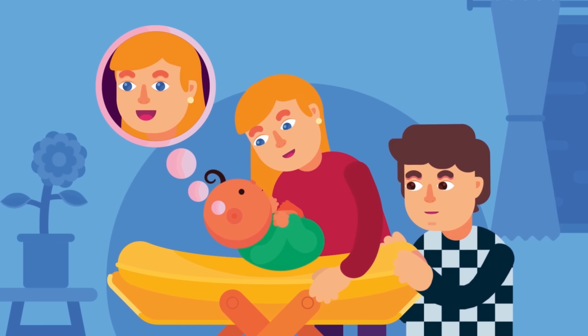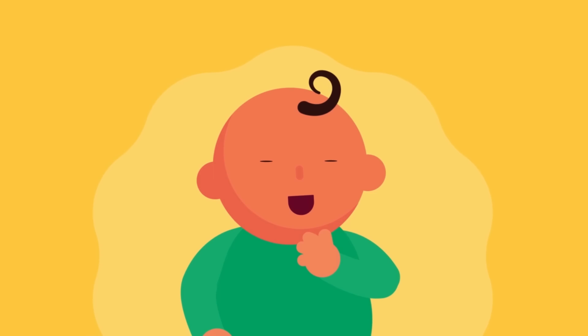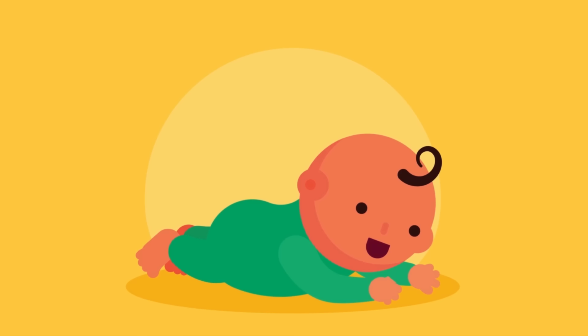1 month old baby milestones. Notices faces, sees bold patterns, especially in black and white, recognizes the sound of your voice, starts to coo and make sounds beyond a simple cry, brings his hands within range of his eyes and mouth, moves his head side to side when lying on his stomach.